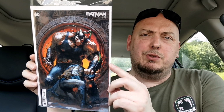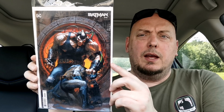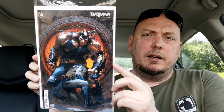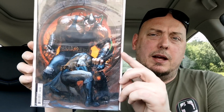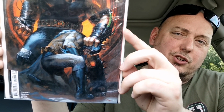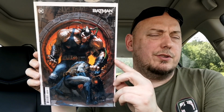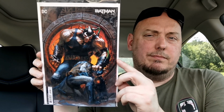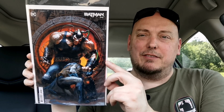I went with this one just because it's a little bit brighter than the Spawn book. And as you can see, Bane in front of this tunnel of fire and Batman in considerable bad shape taking on Bane. If I have to argue this one for being cover of the week, I guess I'm going to have to. But it is just tremendous. The attention to detail is spectacular.